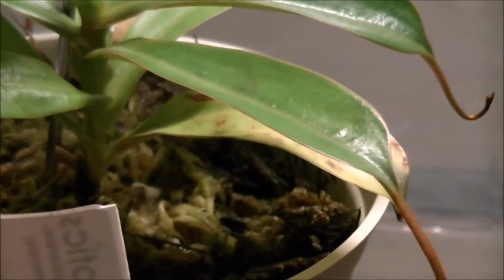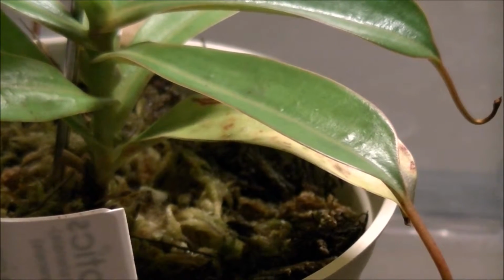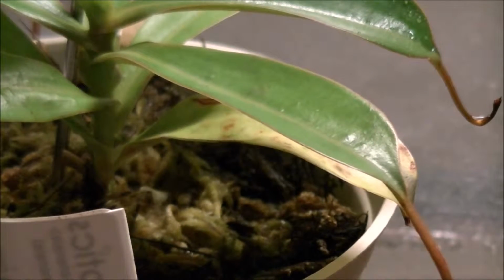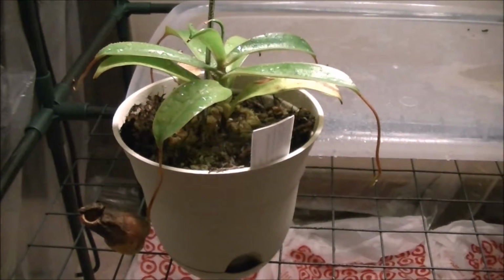But yeah, I spray this guy down a lot. Like a lot of them, I will always spray before school usually, and then after school, and just spray the little pitchers that are developing right there. Make sure that they never dry out, otherwise you're gonna lose your pitchers. So yeah, and then just mist the plant down a little bit, and then I usually put them back.